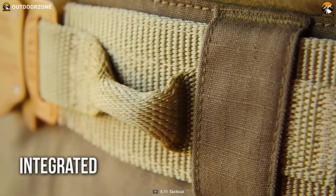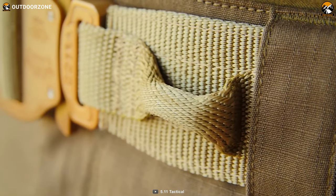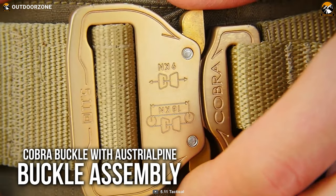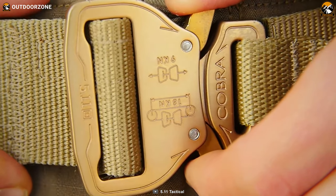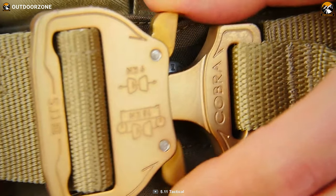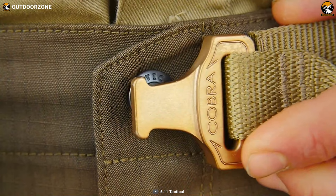Furthermore, the belt is reinforced with an integrated web loop that offers one-time fit-and-forget convenience. The belt has a Cobra buckle with an Austrian Alpine buckle assembly that allows you to swiftly connect and detach the belt while keeping it stable and secure on your pants. The superior buckle will give you comfort as well as a neat appearance.